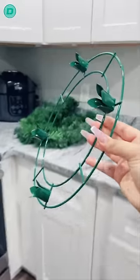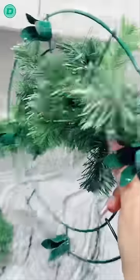It's so cute. I'm gonna try to make an aesthetic wreath or just a wreath. What is this even called? Anyway, so first I need to figure out how to get it stuck onto here.